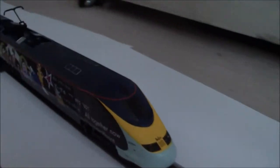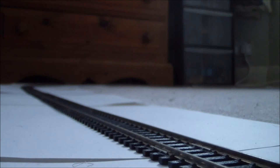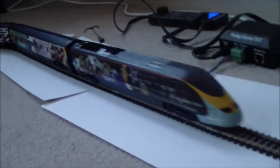She's running really nicely. Absolutely beautiful. Let's get a few shots of her passing the camera. So yeah, as you can see, she's running really, really well.